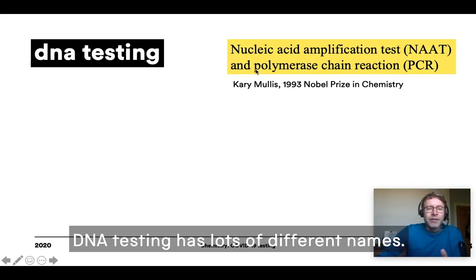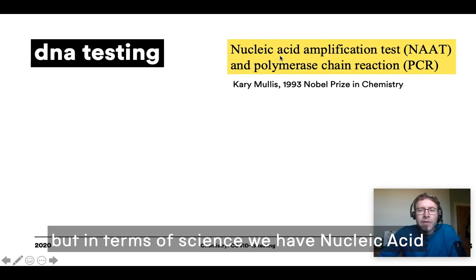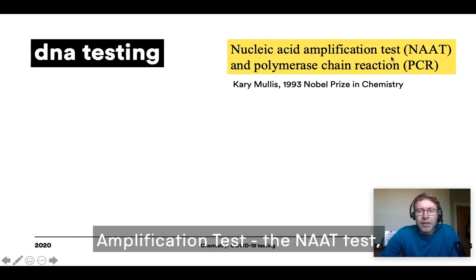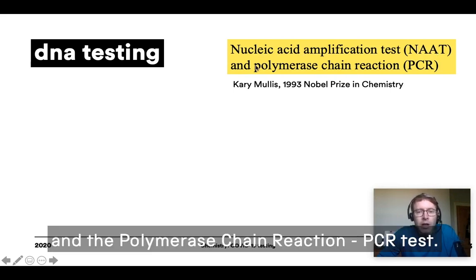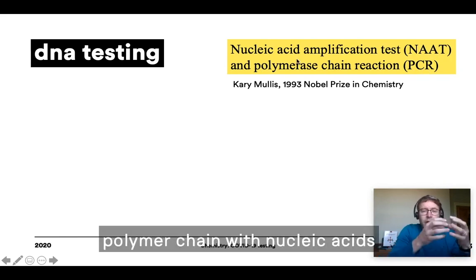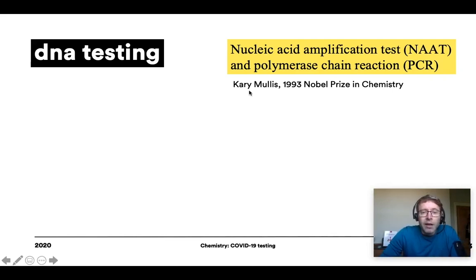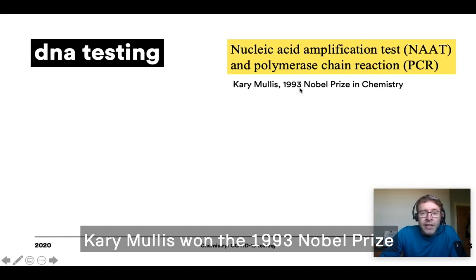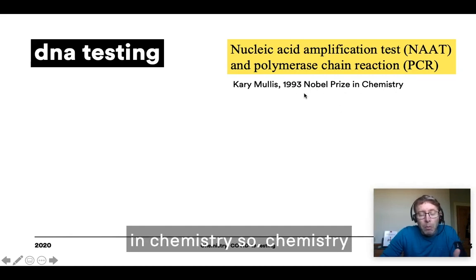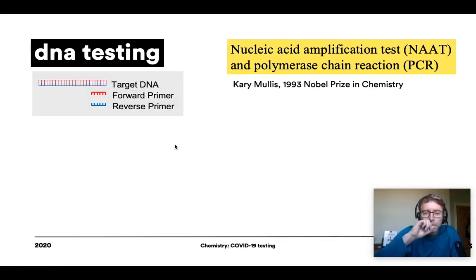DNA testing has lots of different names. DNA profiling will do, but in terms of science, we have the nucleic acid amplification test, the NAT test, and the polymerase chain reaction, the PCR test. DNA is made up of nucleic acid. It's a polymer chain of nucleic acids all put together. So you need to know a little bit about the structure of the DNA. Kary Mullis won the 1993 Nobel Prize in Chemistry. So chemistry researchers were developing these systems.